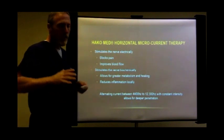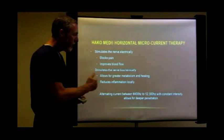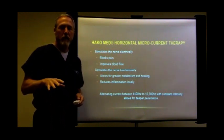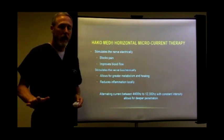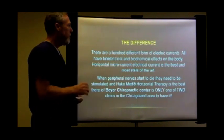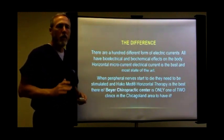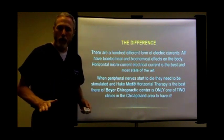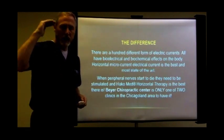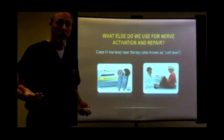What's happening with horizontal therapy is that you're getting an alteration between currents of 4,400 hertz and 12,300 hertz with constant intensity that allows for deeper penetration into the body. No other electrical stimulating device is like that. This is very, very unique, very, very effective at activating those nerves. So there's a big difference. There's hundreds of different forms of electrical currents out there. HakoMed horizontal therapy is in a class of its own. It's totally different. And as far as the things that we do to stimulate nerve function, it's at the top of the list.